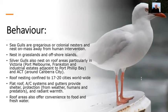So what we find here in Melbourne is that anywhere with flat roofs or air conditioning systems or box gutters, you'll find anywhere up to hundreds and sometimes thousands of seagulls nesting and roosting on these roof areas. Not only are they convenient, getting away from human activity and intervention of predators, wintertime in Melbourne tends to be pretty cool, and so the roofs are offering radiant warmth, and that is a major improvement to their ability or ease of managing successful broods of young.